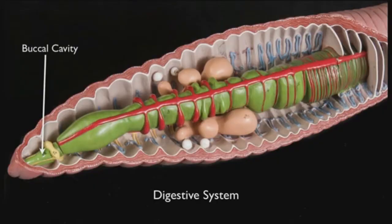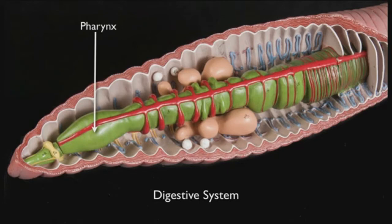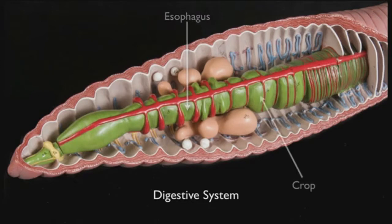Their digestion works quite simply. Food enters through the mouth, the pharynx acts as a suction pump. Its muscular walls draw in food. The pharyngeal glands secrete mucus, and food moves into the esophagus, where calcium from the blood and ingested from previous meals is pumped into the food to maintain proper blood calcium levels and food pH. From there it passes into the crop and gizzard.